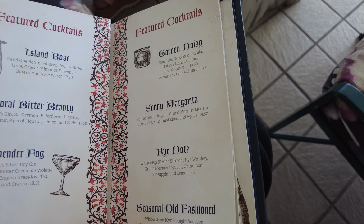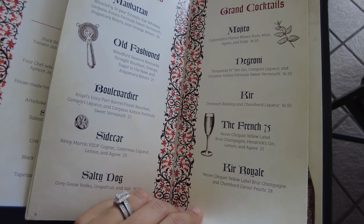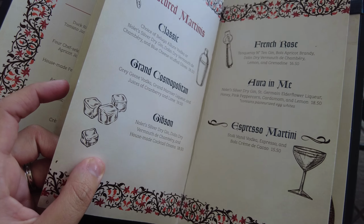Garden Daisy. What are you thinking? I'm going back and forth between the French or the espresso martini. I want something sweet. Oh, the French rose. That was the rose. That's right. And they have wines and champagnes. And they have non-alcoholic beverages as well, if you're looking for that. They have coffee, tea, a rosemary cooler. Interesting. All right, I'm going to look at the menu and figure out what I want first.